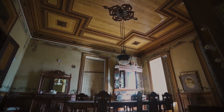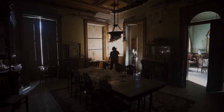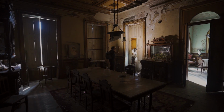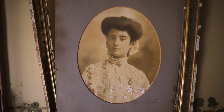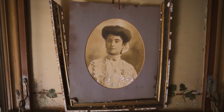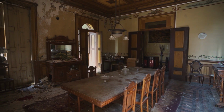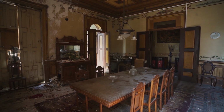No matter how many places I visit, it will never cease to amaze me how everything material ends up being forgotten. It doesn't matter what class you belong to. Being rich or being poor, everything has the same final destination. Time always puts everything in its place, and nature takes care of the rest.